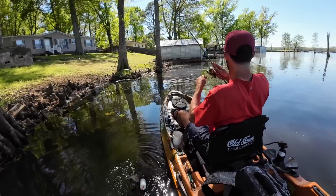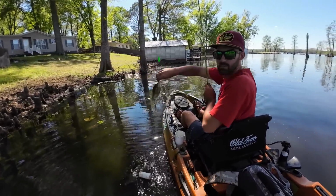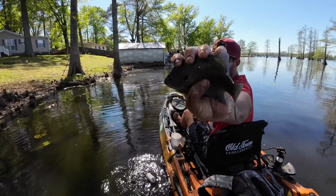Got it. Is that a bluegill? It's a bluegill. Our first fish off the bank that is not a red ear.